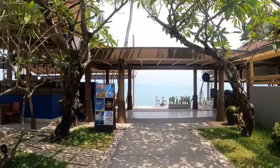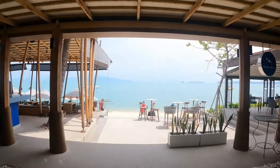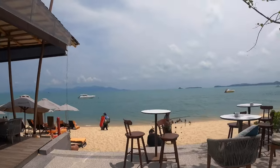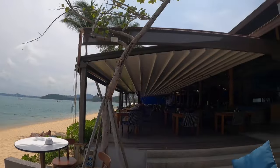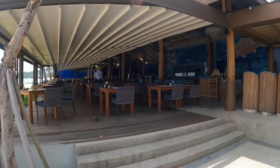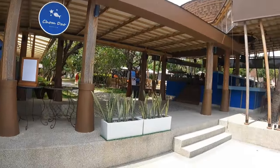I'll do those two pools in a minute. And here we are, down to the beach. The hotel's own beach. I'm guessing that's probably where we'll have breakfast, over there. We'll have a look round. That's nice. And then we've got the bar over here.